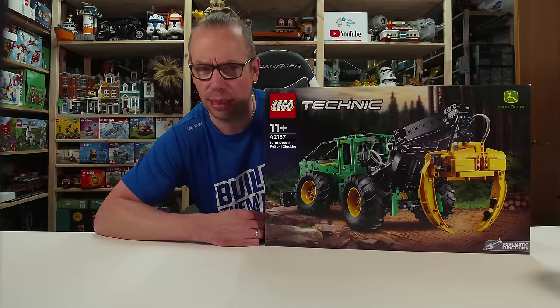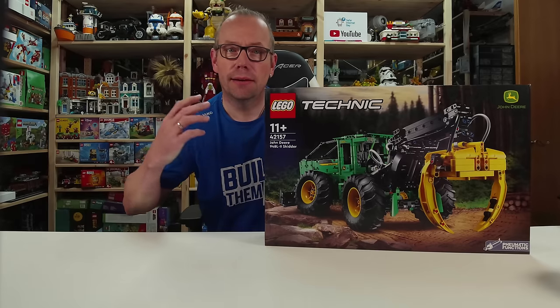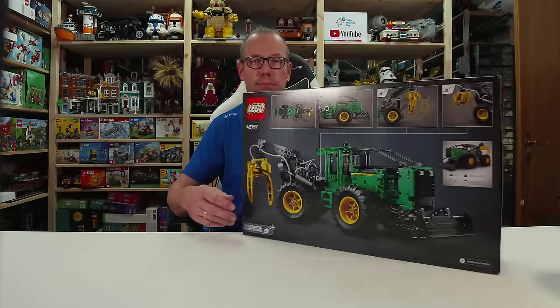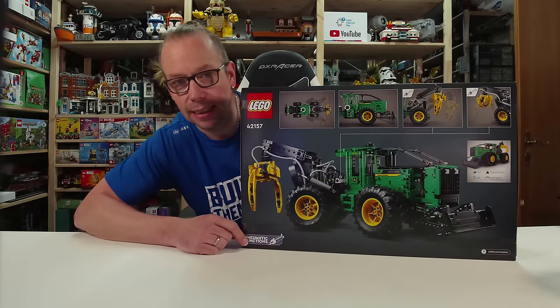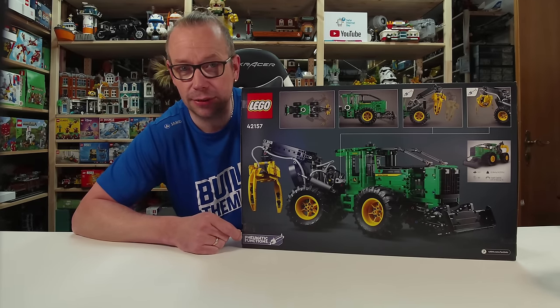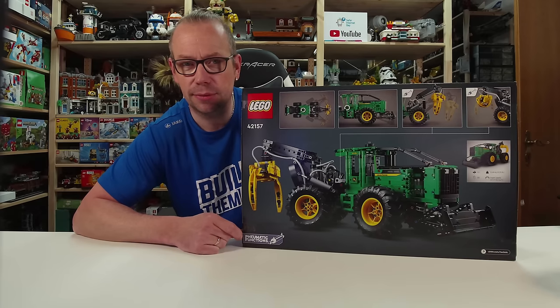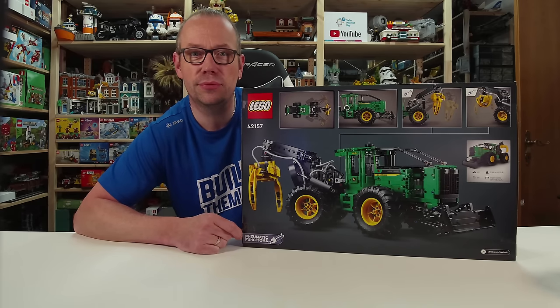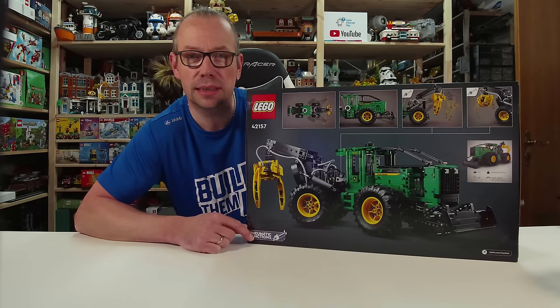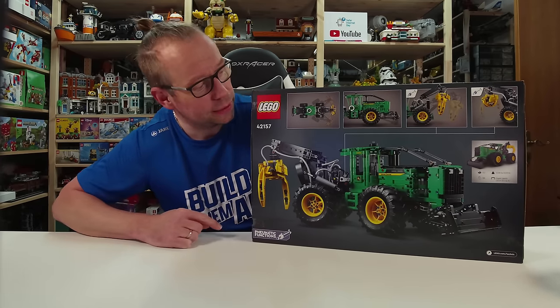I love pneumatics. That's what Technic stands for, I think. I have loved pneumatics since the 1970s, 1980s, since my first Lego Technic set as a kid. This was a backhoe loader with pneumatic functions. I love this system, and of course it has been improved over the years.